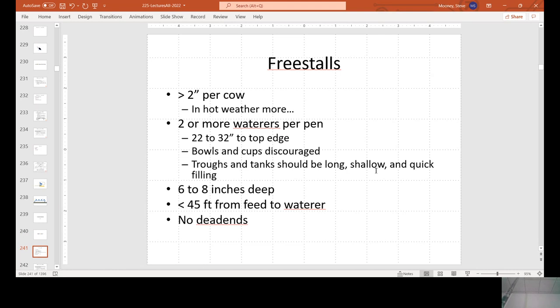Stalls, the things we mentioned when we went out on Monday, not all of them, but most of them. So 2 or more inches per animal. I prefer 4. If there's 4 inches of water space per animal in the pen, things are usually pretty comfortable. 2 or more waterers per pen. We like that top edge somewhere between 22 and 32 inches. We want it high enough to stay clean, high enough so animals are not standing in it so much.